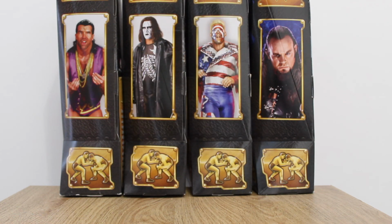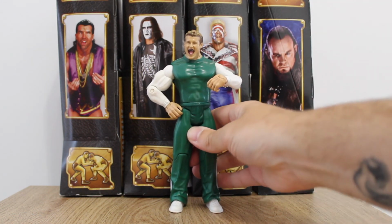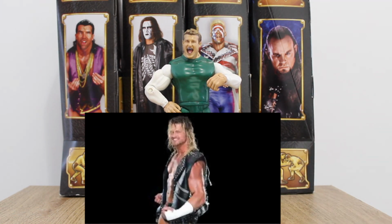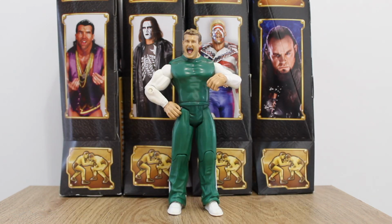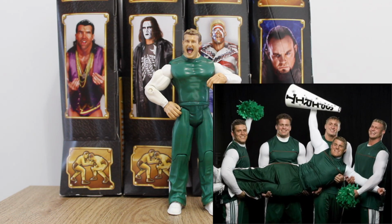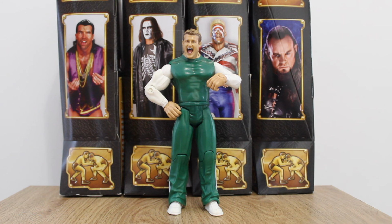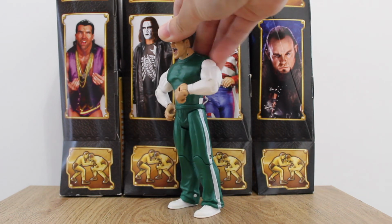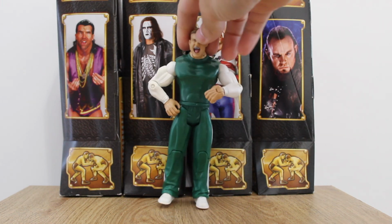And lastly today, it is Nikki. If people think this is familiar, it is because now he is known as Dolph Ziggler. This figure came with two sets of pom-poms. It was a cheerleading gimmick along with Kenny, Johnny, Mitch, and Mikey. Male cheerleaders. This figure is alright. There's a bit of paintwork there on the neck where the green's gone over, but it is in good condition.